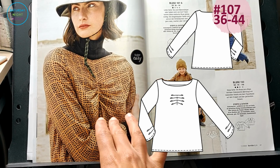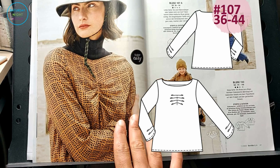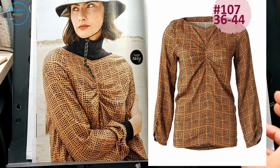And I think that this is the sort of pattern where you let the fabric shine. If you've just got a really beautiful, lovely viscose print fabric, then this is the pattern to use for it. There's nothing too special about it, but it will allow your fabric to sing.